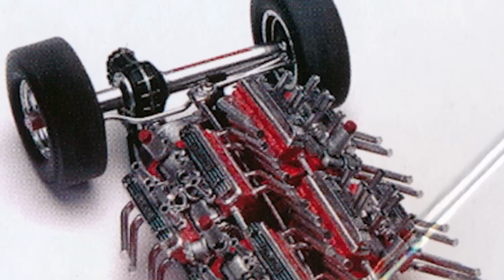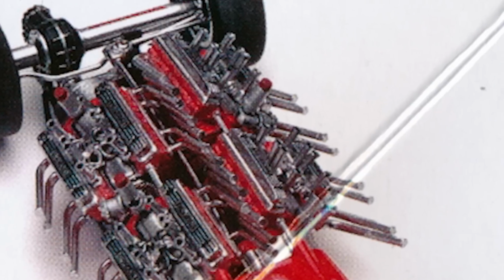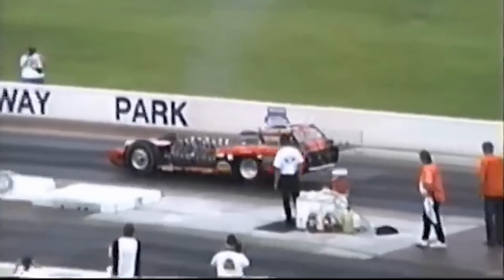The left pair of engines powered the front wheels of the showboat dragster through a Halibrand quick-change center section, while the right pair of V8s drove the rear through a second Halibrand positioned directly behind the driver. With a combined displacement of 1,856 cubic inches and a power output estimated to be well over 2,000 horsepower, the showboat was a brute unlike anything seen before, both in looks and performance.